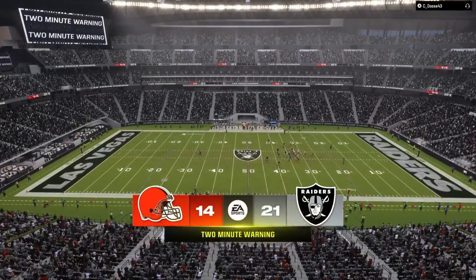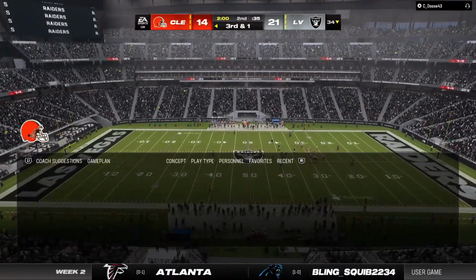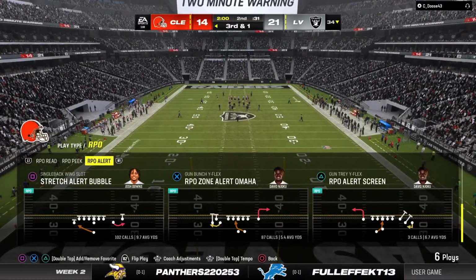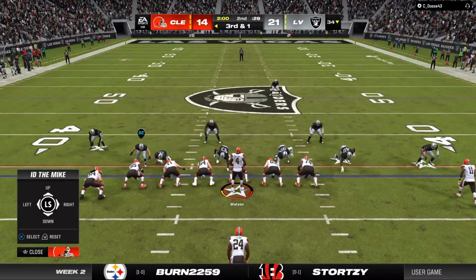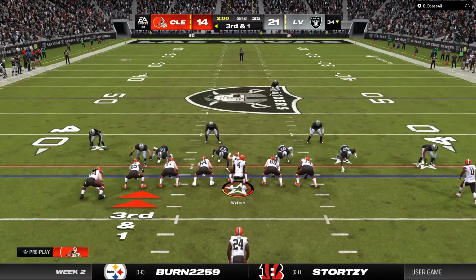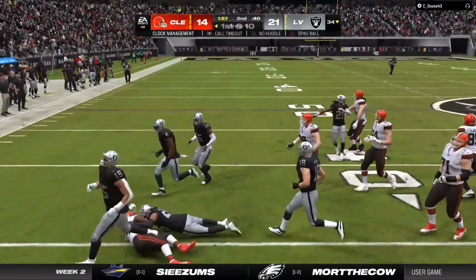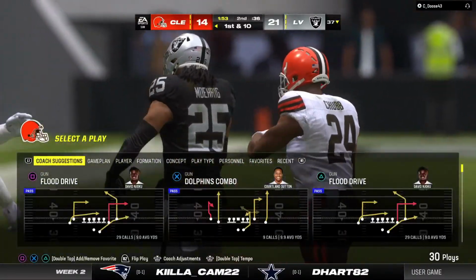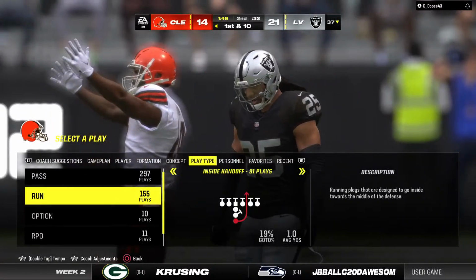Two minutes remaining in this first half of football. Here now, 3rd and a yard. On 3rd down, it's Nick Chubb. And he will have a first down as they get him to the ground at the 37. Only 3 there on the pickup, but that's enough to move the chains.